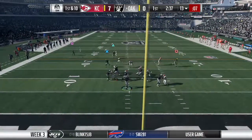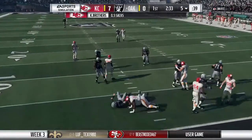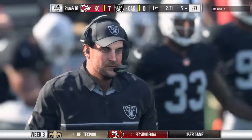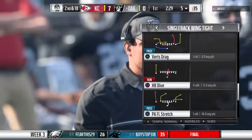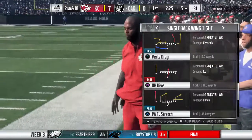On 1st and 10, here's Carr. Pressure gets to him, and down he goes. Back at the 4-yard line. Kentrell Brothers coming hard on the blitz. He dumps him for a loss of 8.